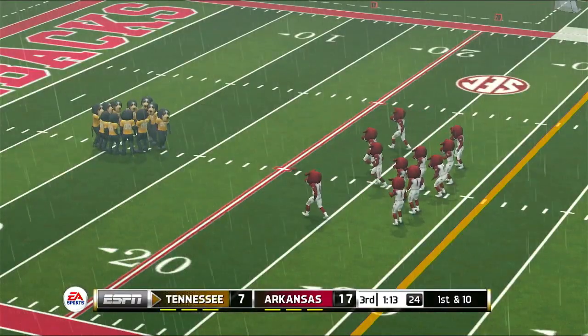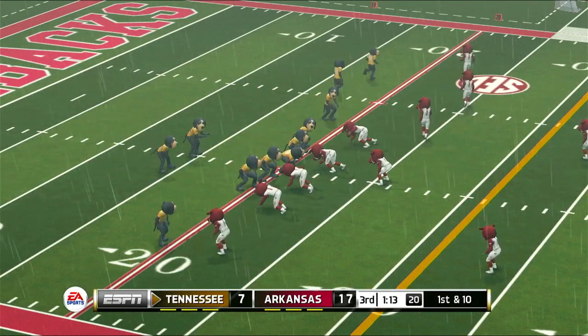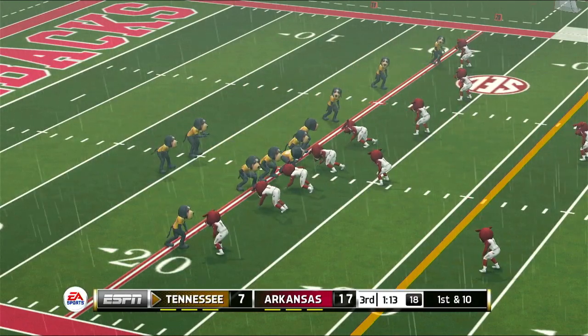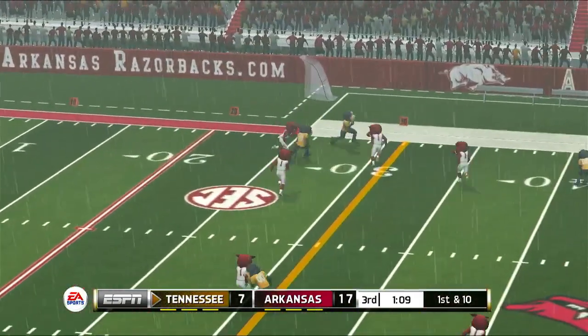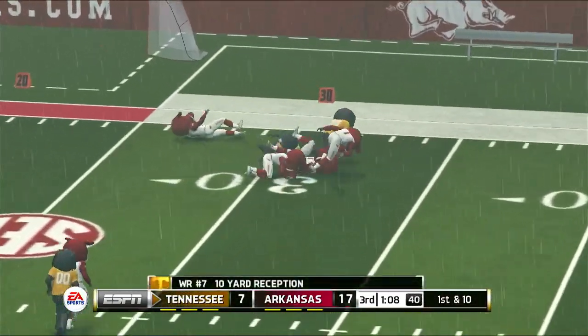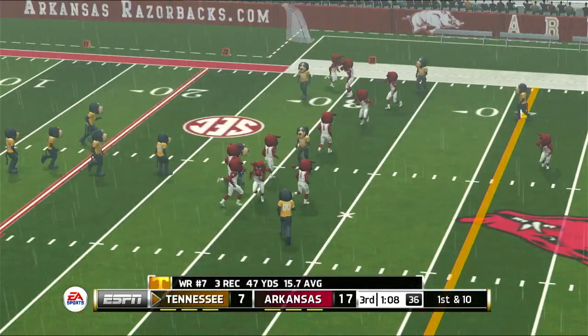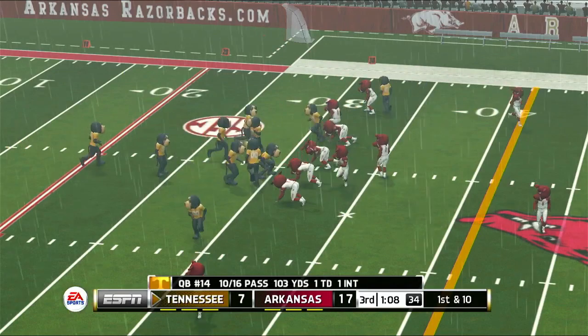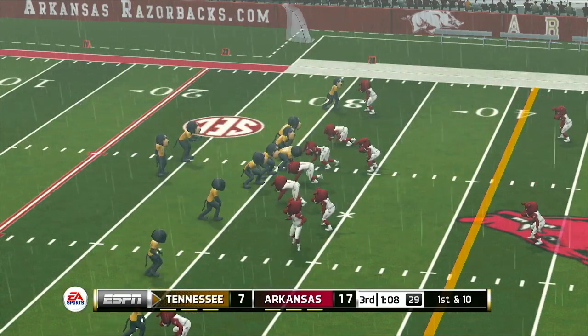There's got to be some sense of urgency to this offense right now. They don't have the luxury of wasting drives if they want to get back in the game. And he's taken down at the 31. Number 24 makes the tackle at the 31-yard line. First down. Watch 14. Hey, I'm coming after you.